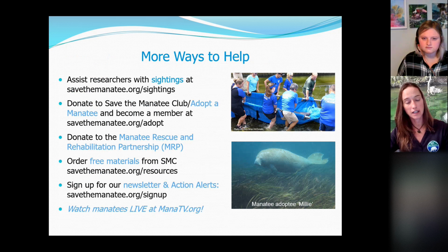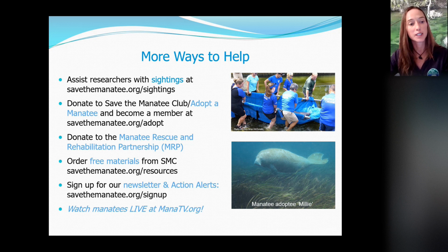So now I want to list a few ways for people to help. One thing you can do, in addition to reporting sick and injured manatees, is assist researchers with sightings. I will go into this in a bit more detail on the next slide, our sighting network. You can also make a donation to Save the Manatee Club or adopt a manatee, which is a really popular thing to do, especially right now around the holidays.